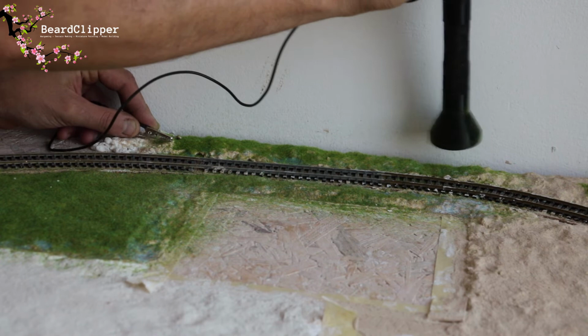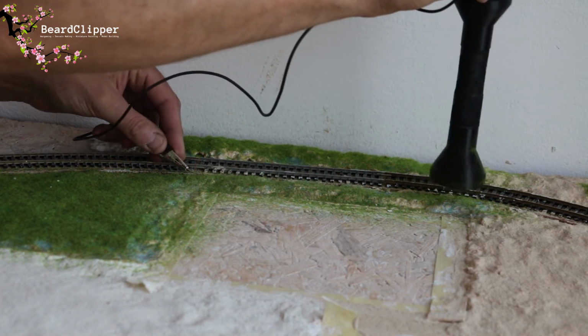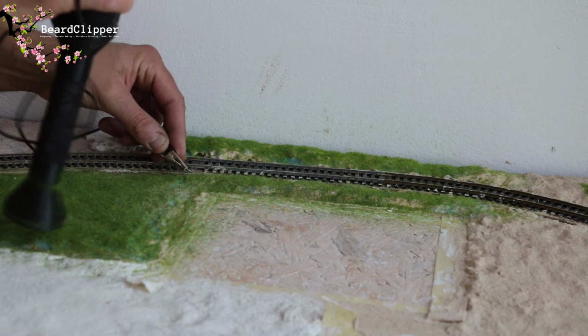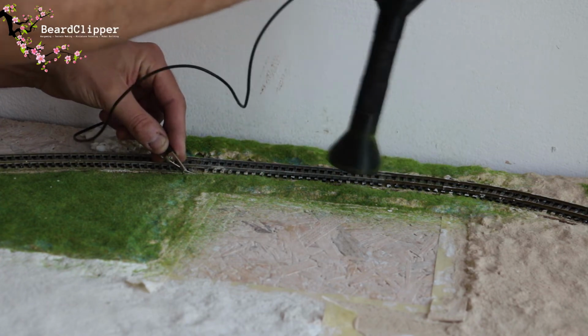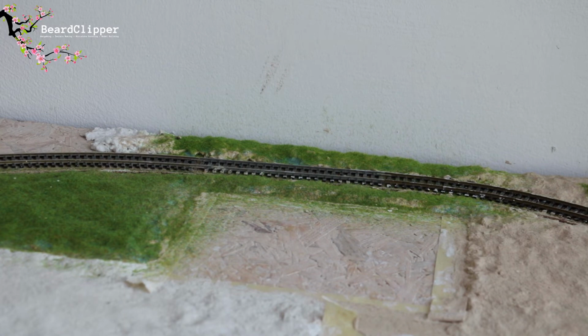The static on it is hugely better than my older large applicator. So that's a lot better. It's actually standing them up. Of course, you hardly get any in, so I think I've run out already. But that's worked really well. I'm really pleased with that.